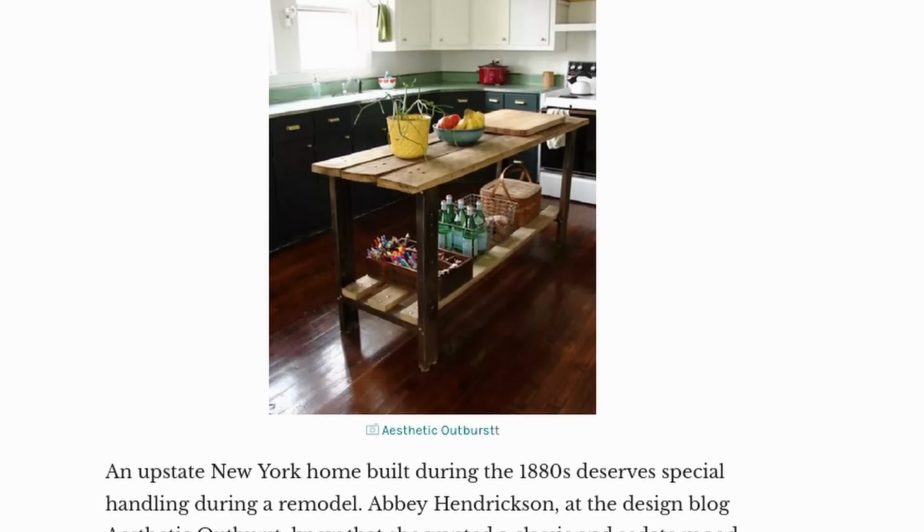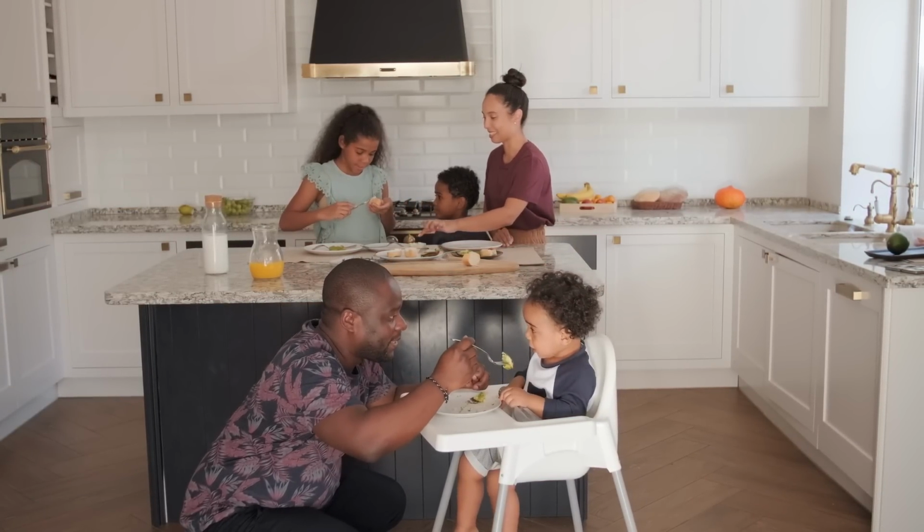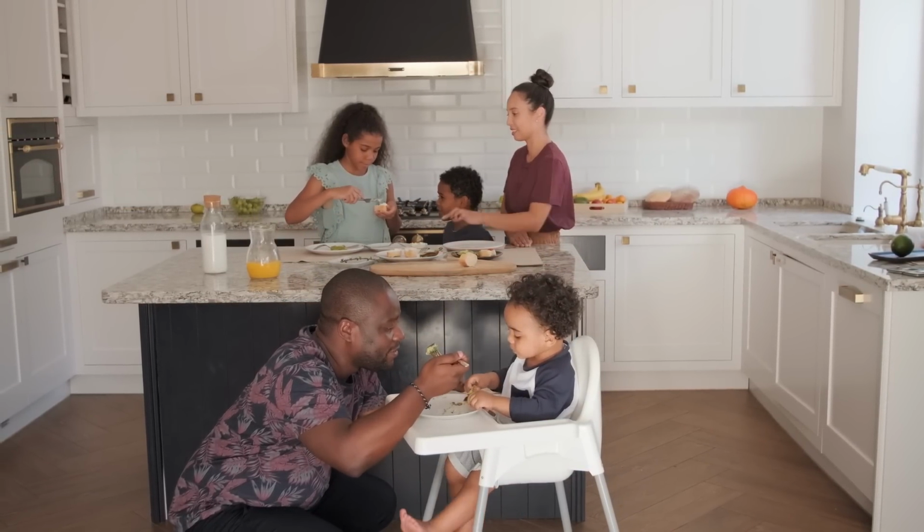So then they painted the top a white and then the bottom another dark color. So I guess not all dark colors are as equally depressing, but it did make me think of a fun little situation where sometimes you actually have great cabinets that are in good shape. You just want something a little bit different.